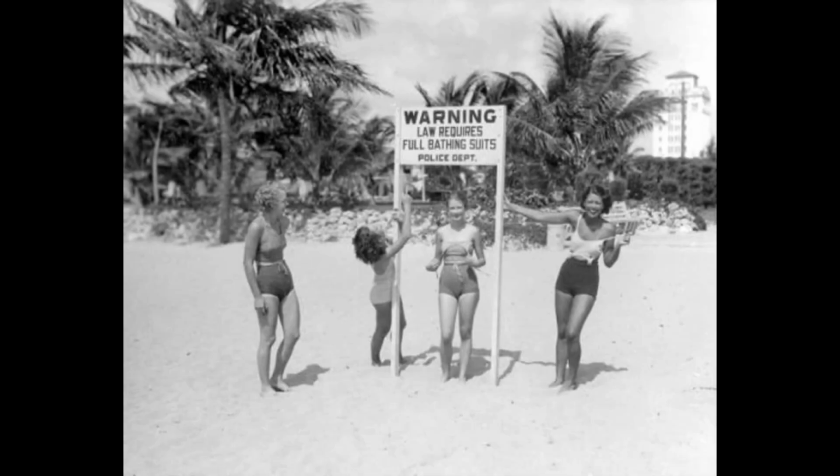This is a beach in Miami, 1930s, alright, and it says there, law requires full bathing suits, because back in the day, the bikinis in the 30s were quite prohibited, and many women would actually be fined if they would be wearing too much revealing skin in the 30s.